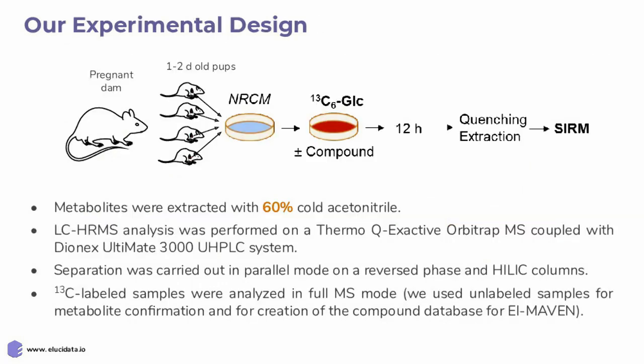And the way we designed the experiment, we obtained neonatal rat cardiomyocytes. We grew them in the medium containing an excess of uniformly labeled C13 glucose with or without the pharmacological controls. We grew that for 12 hours. Then we quenched the metabolism, extracted it with 60% acetonitrile, and subjected it to LC-MS analysis on a Thermo Q-Exactive Orbitrap with a UHPLC system. After the separation, we acquired full mass spectra, and that pretty much was used for analysis.